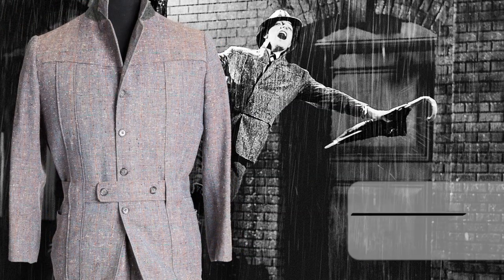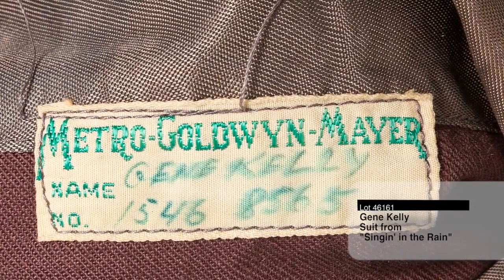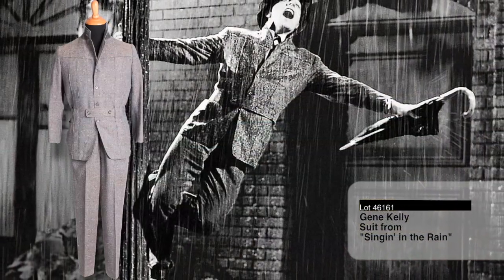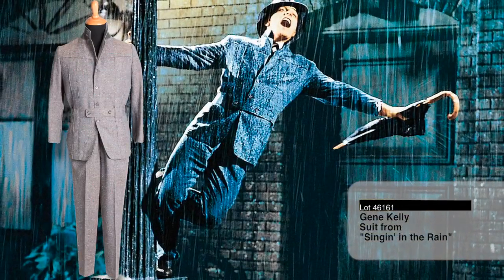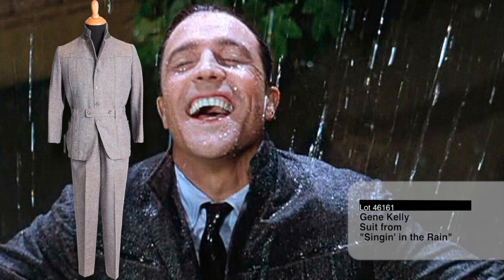This jacket is made of gray wool with multicolored flecks throughout. Inside breast pocket label reads, Metro Goldwyn Mayer, Gene Kelly, number 1546-8565. These were worn by the star as he portrayed Don Lockwood in the scene where he's singing the title song, Singin' in the Rain, in arguably one of the most famous and beloved musical numbers in all of film history. Even if you've never seen this film, you know this scene, you know this song, and you know Gene Kelly's mind-blowing dance steps that still amaze 61 years later.